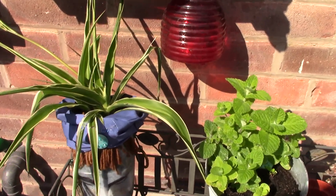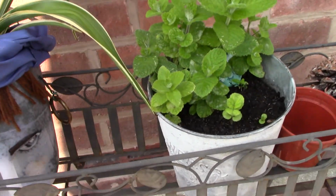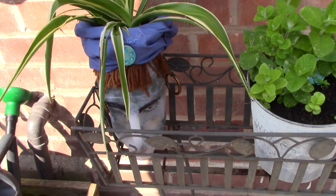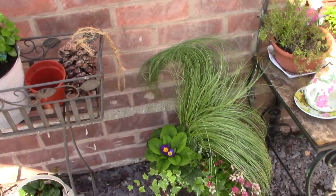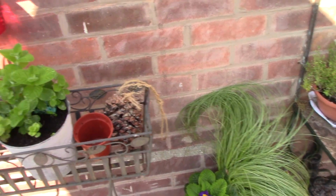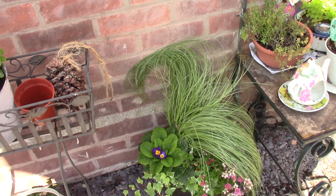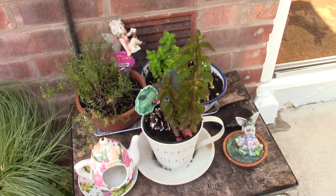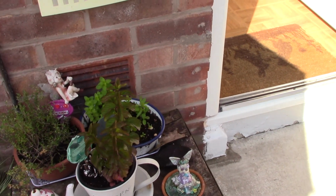Here's another one of my little faces we did. One of them little faces we did. Little pots there. This one's meant to be a spring pot. Spring flowers anyway, but it's decided to flower all summer as well. So a few more little herbs, they're not many, but I have all repotted them this year, so hopefully that'll have done them good.